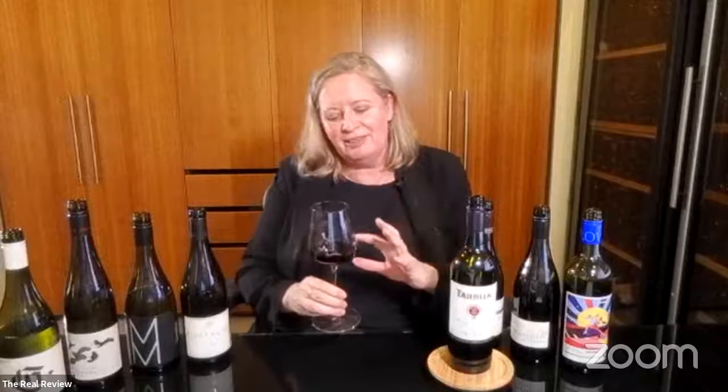I would have expected it to be quite peppery because it's a cool climate Shiraz, but actually I just get ripeness of fruit. And I think the tasting note I read said old boots, which is very much a Len Evans note. It makes me smile every time I think about that.